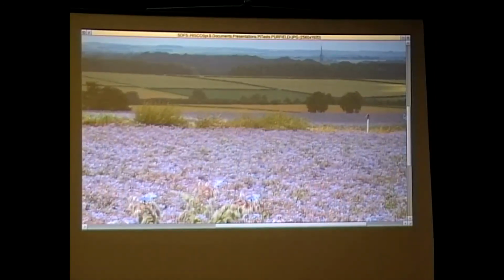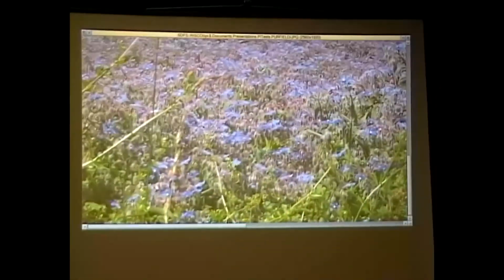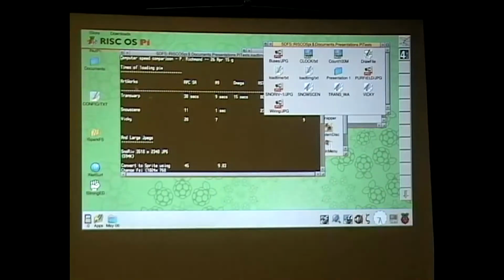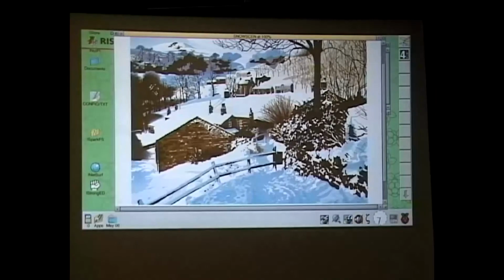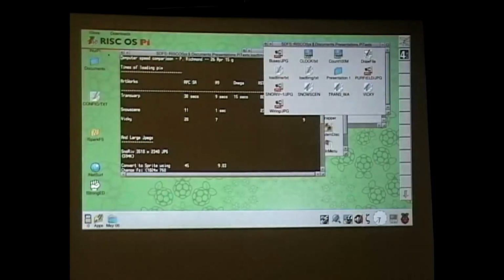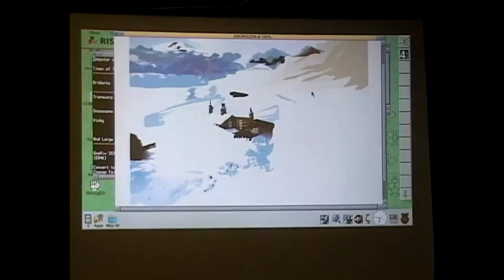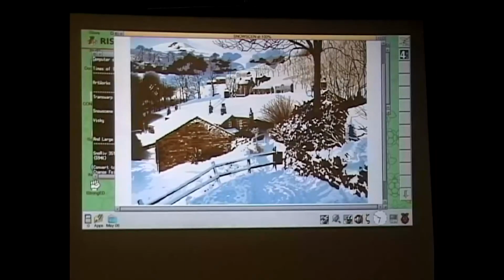Yeah, absolutely. So that's one of Peter's pictures. Great. Speed-wise, I think it's absolutely fine. Again, I think I got something like 20 seconds on a RISC PC. Snow scene. Let's have a quick look. 11 seconds on the RISC PC. Oh, right. 1 second on an A9. About 3 seconds.